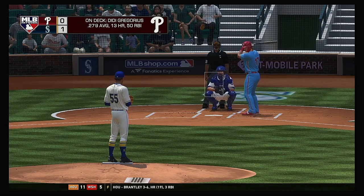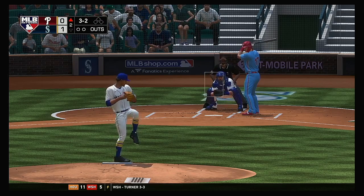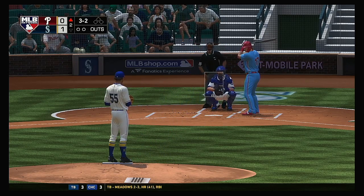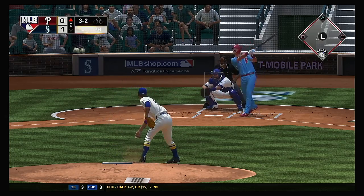Ball three. 3-2 now. These are the kind of ABs, regardless of the outcome, you go back to the dugout as an offensive player, and your teammates are loving on you for making that pitcher work and battling it out. The 3-2 one more time.